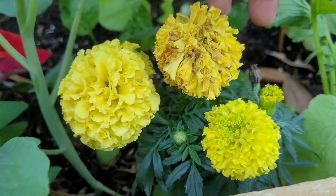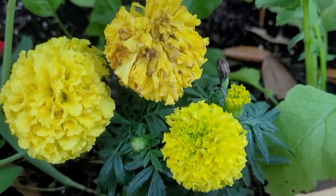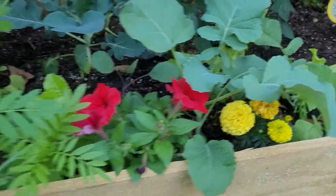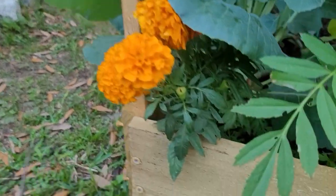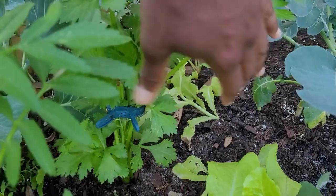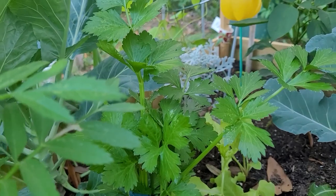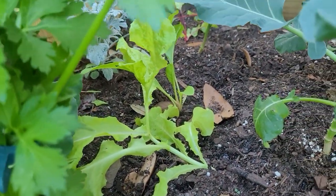This one right here is almost ready to be plucked, so I can get the seeds from it. But it has 1, 2, 3, 4 blooms on it. And then these are the bigger ones. What a difference. And then I have the orange right here that kind of gets shaded. We have some celery growing. I started to blanch it or bind it so that the stalks can become very thick on the bottom and grow like that. And some more lettuce.